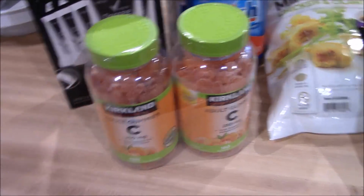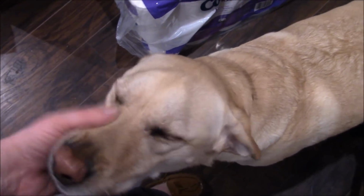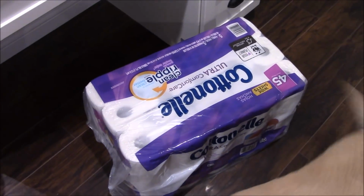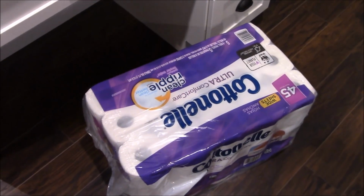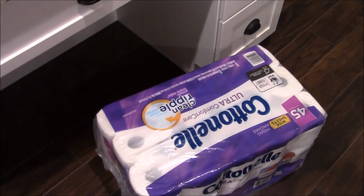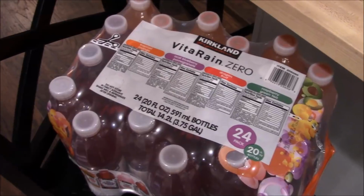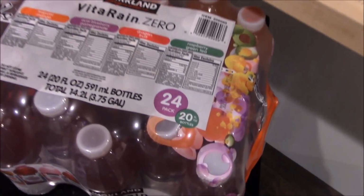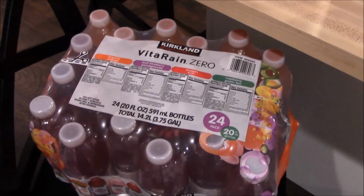The other items that I got, hi Murphy, get down, are a package of Cottonelle toilet paper. I normally get the Charmin brand, but this brand was on sale for around $17, so I ended up getting that instead. And then I also got a package of the Kirkland Vodka. This is kind of like vitamin water, and this comes in a 24-pack for around $12, and it's a really good price, and we like it.